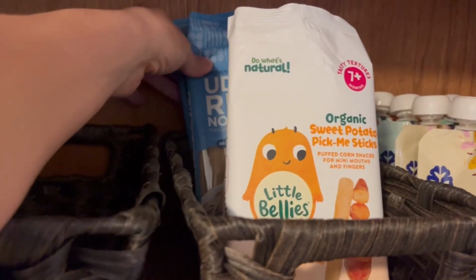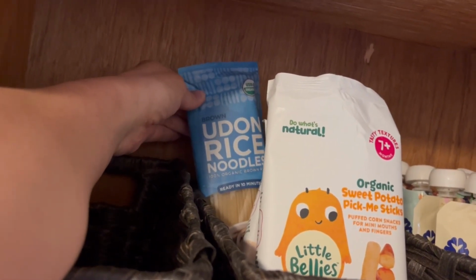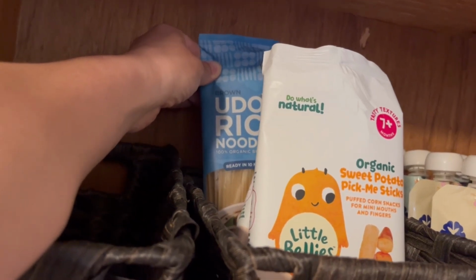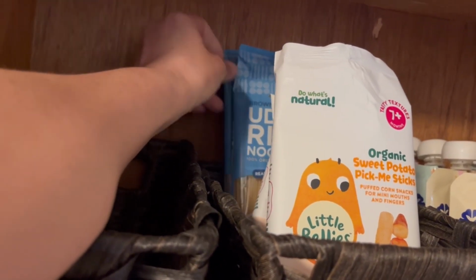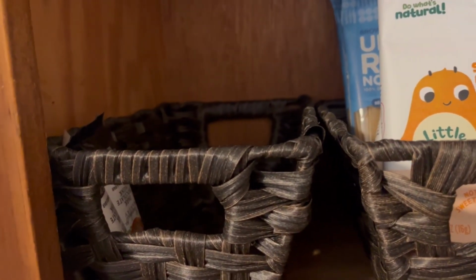I have udon because I make some udon. This one is brown udon rice. I meant to not get the brown one. So hopefully my family will like that one. Usually here, which it is time for me to replenish. Oh wait, here's some. I get my son.